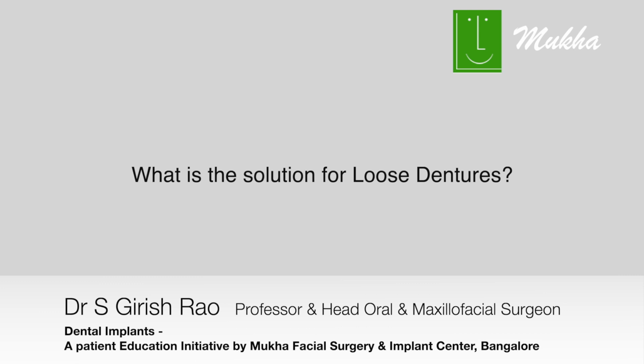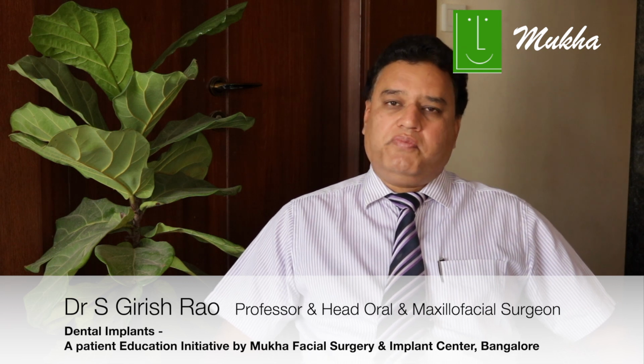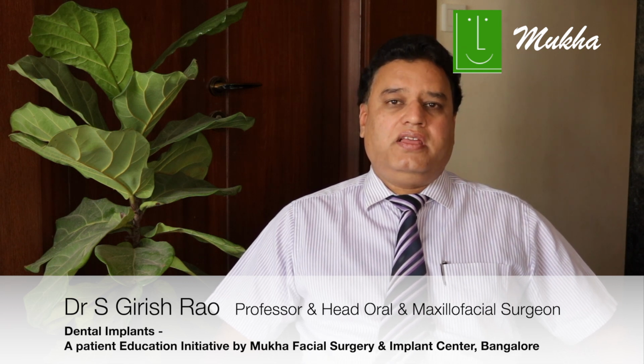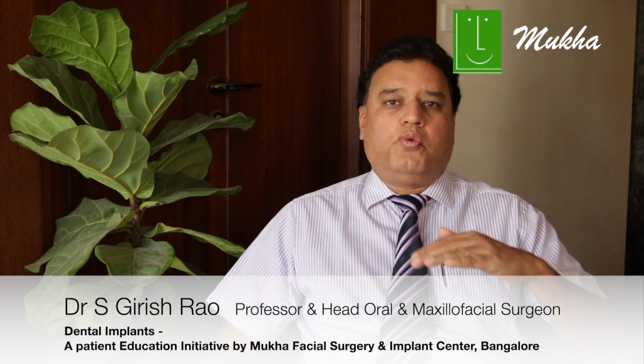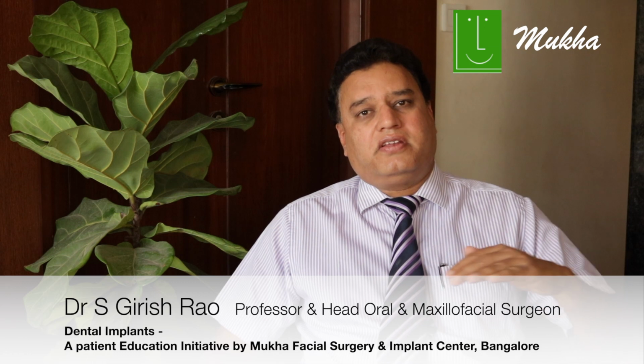Are dental implants a solution for loose dentures? Well, if you have very loose dentures, that means that the jawbone is becoming smaller and smaller, what we call atrophy. That means that the bone is getting resorbed.